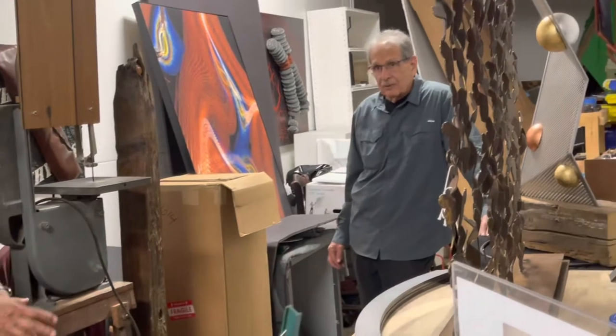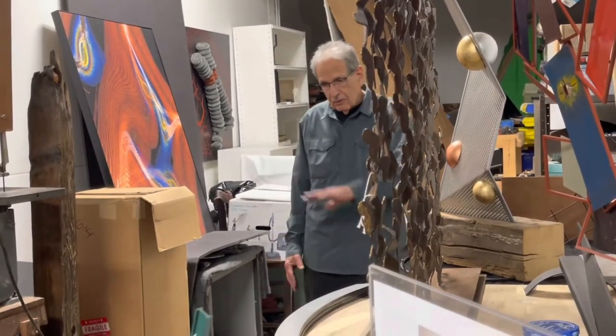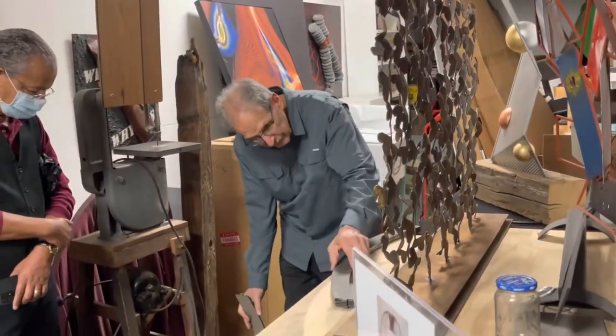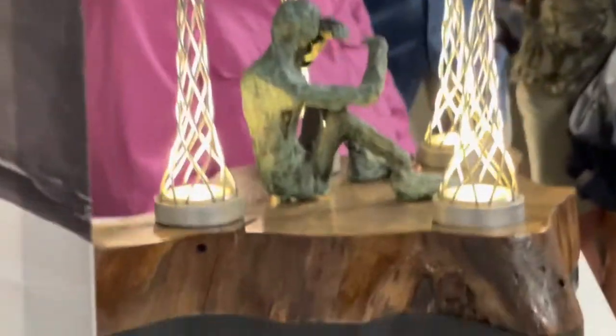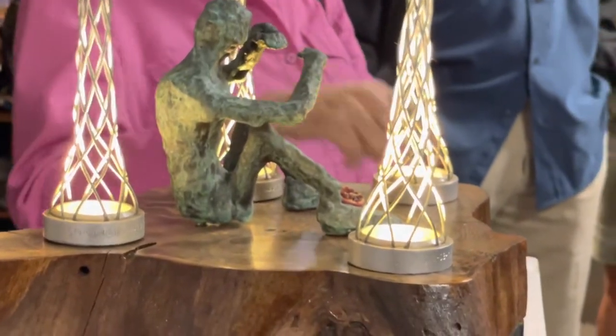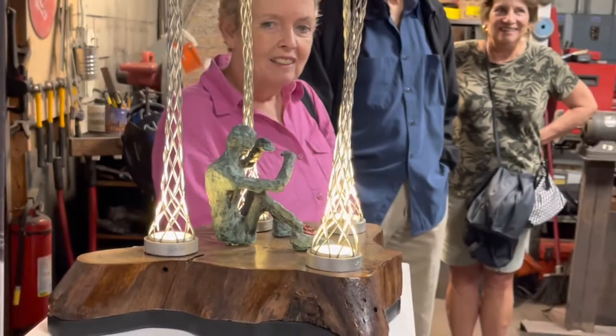Neuroanatomy and neurochemistry and neurotransmission. So we had these huge installations that went all across the walls. So this is called I Just Took One Bite. It's also called Despondency.